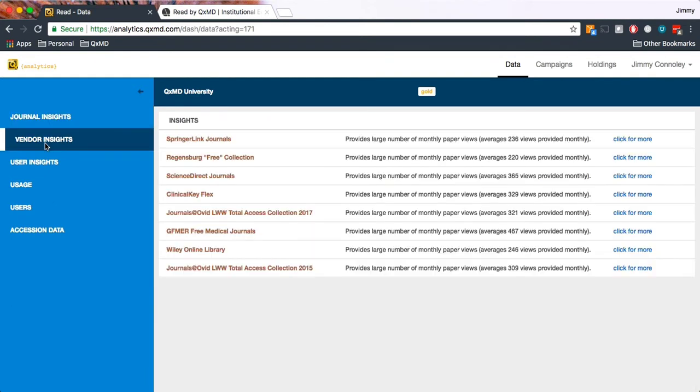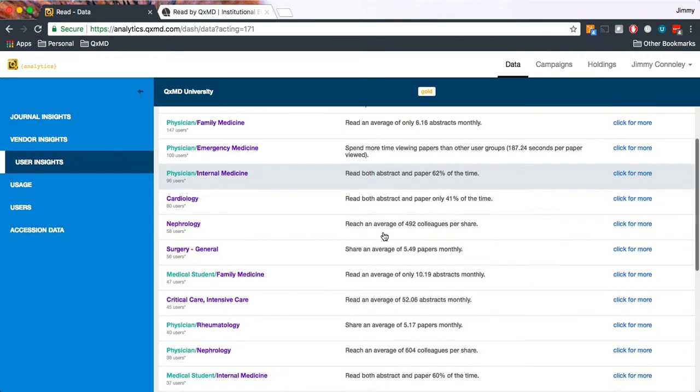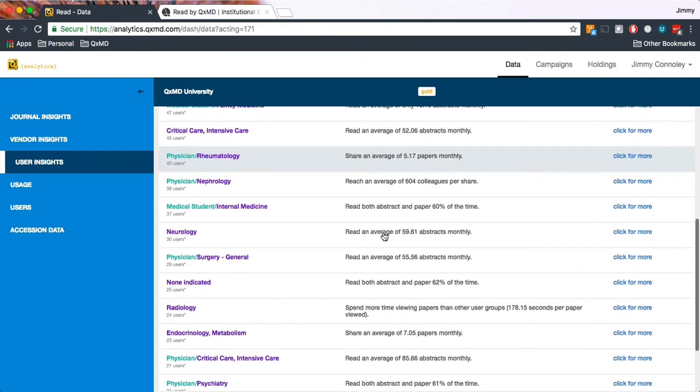Furthermore, we provide vendor insights, so we can give you a bit of an understanding of what your vendors are doing for you, and you can click on any one of those to get a little bit more information. And you also get user consumption insights as well.